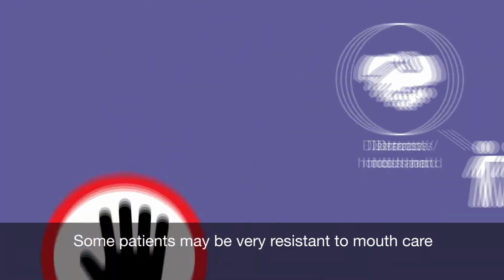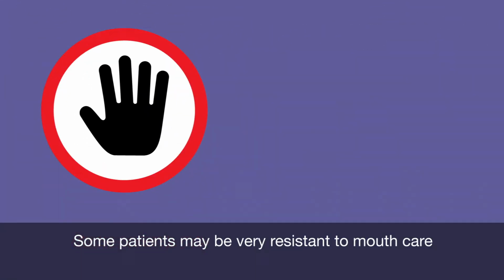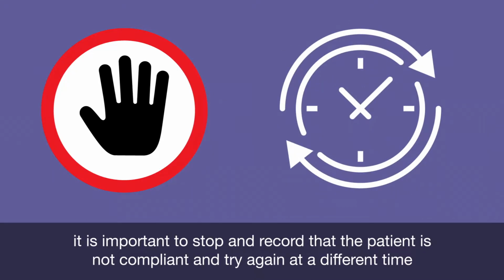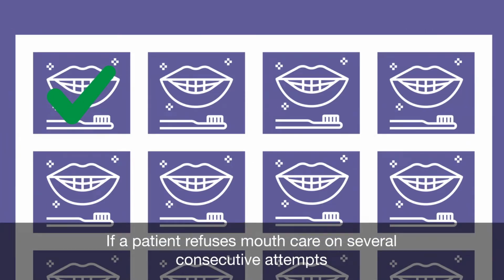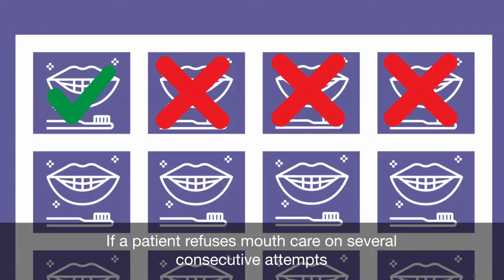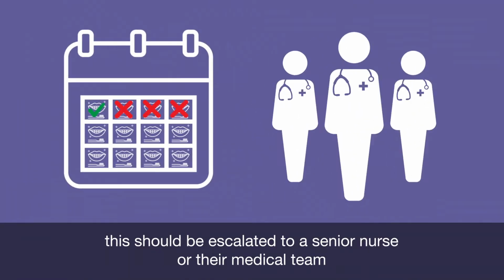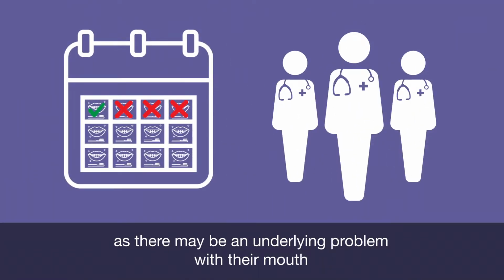Some patients may be very resistant to mouth care. It's important to stop and record that the patient is not compliant and try again at a different time. If a patient refuses mouth care on several consecutive attempts, this should be escalated to a senior nurse or their medical team, as there may be an underlying problem with their mouth.